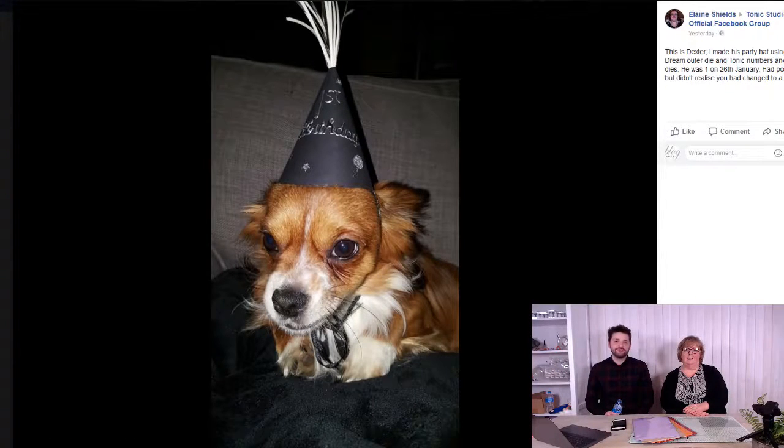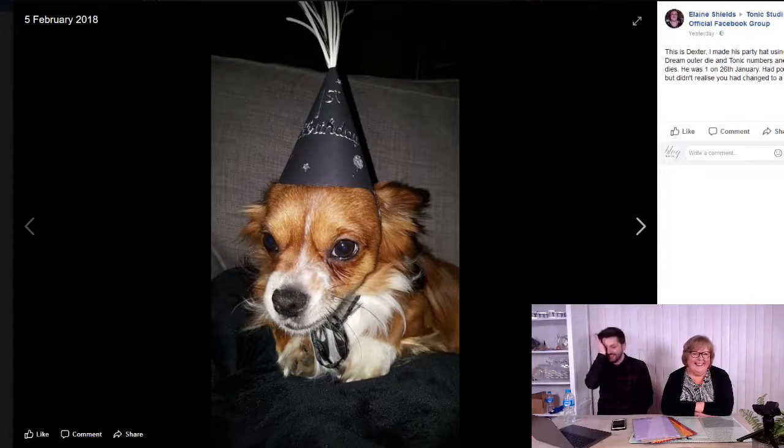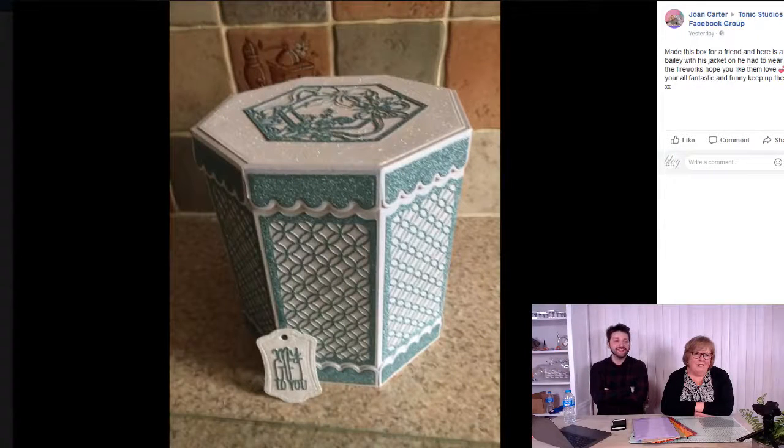Oh, look at that. I love this one, this is my favourite, a dog. What a cutie. He's so cute. He was one on the 26th of January. Dexter. Oh, he's too cute, Lee. He just looks so good. And guess what as well, she made the party hat using the Celtic Dream as well. That's double whammy awesome for you. I thought it was a dog-only pic and then you hit me with a Celtic Dream. Your two favourite things, dogs and the Celtic Dream die set. There you go, very awesome. I know there's another dog pic coming at some point.